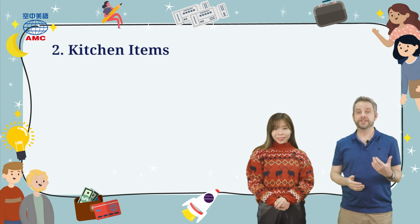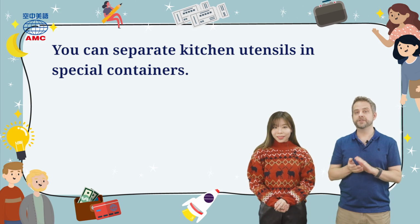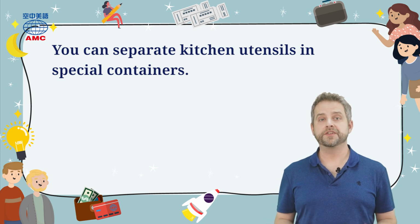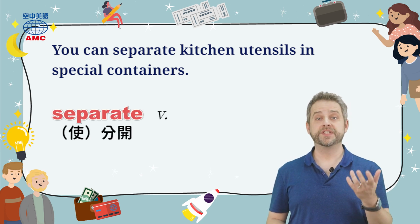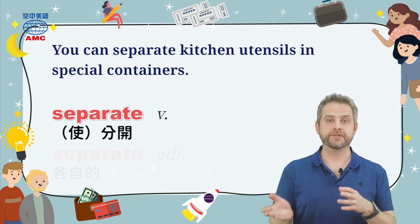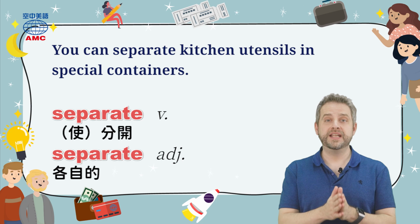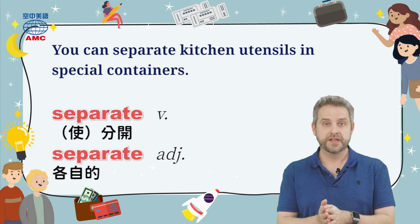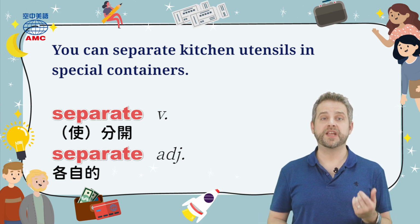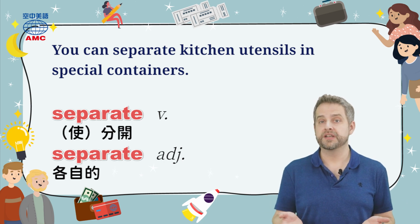Okay, so this tip starts by saying you can separate kitchen utensils in special containers. So we have a few words to look at here, starting with separate. Now remember, this is a verb, so you say it separate. The adjective, you just say separate. So different pronunciations, but same spelling. To separate means to put different things in different areas, so to make sure that things are apart, not together. If two people separate, they go in different directions. So this could mean to break up with a boyfriend or girlfriend.